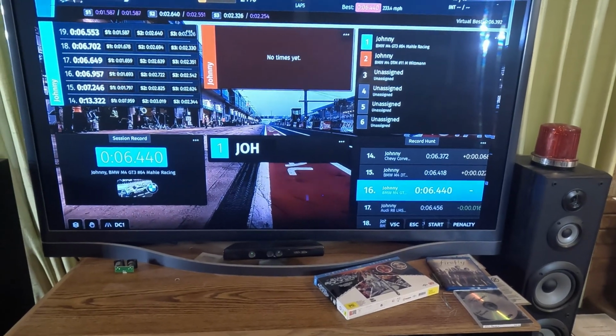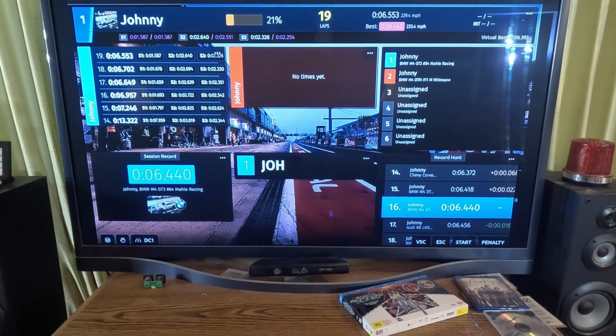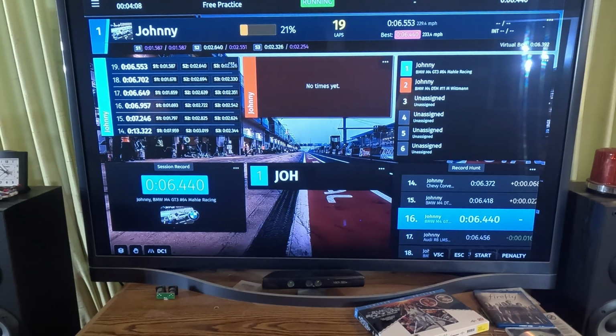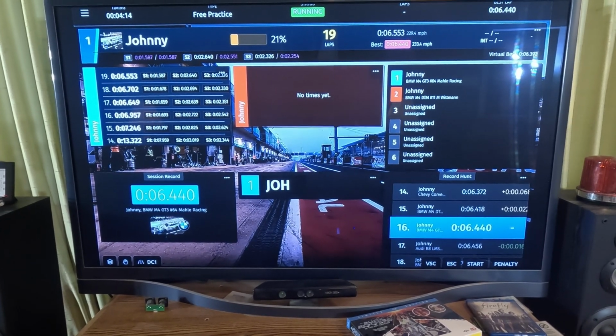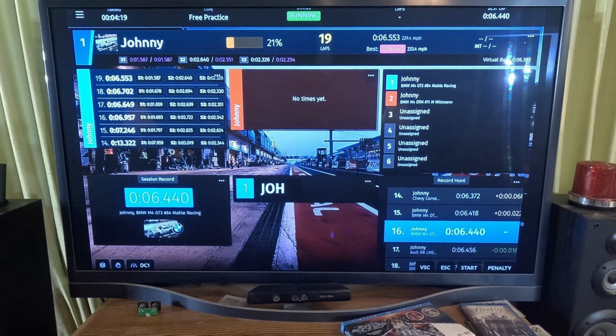But 6.44 is a pretty decent time. I was expecting better, but like I said, the top end out of it was not what I was expecting. A little bit slower on the top end, even with the set to be full speed. It did not go as fast as I thought. That just could be the motor.